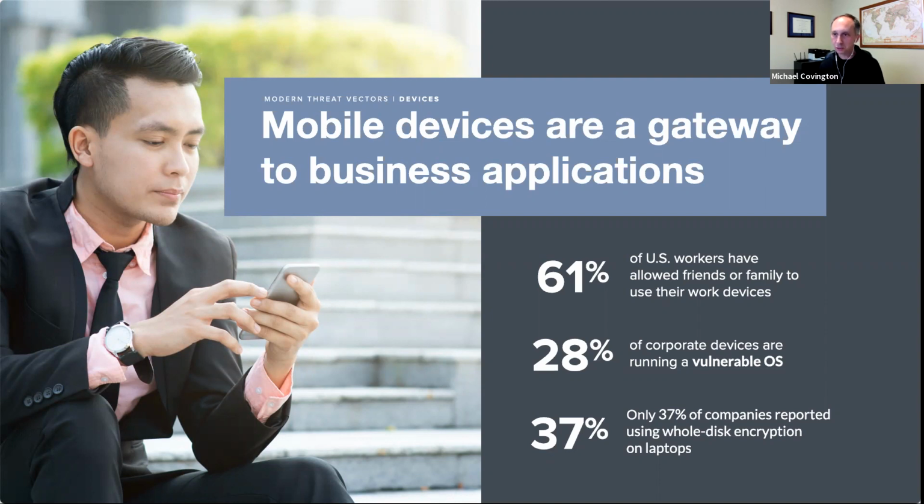The second stat here is also really interesting. More than a quarter of corporate devices are using a known vulnerable operating system. One where the vulnerabilities and the exploits are active, they're known, and there's a patch available. Individuals in many cases are still responsible for hitting the update button. And if you don't have a way of encouraging your workers to get those operating systems in a secure state, and that firm foundation, you're really putting everything that's built up on top of that foundation at risk.